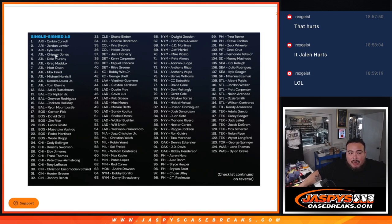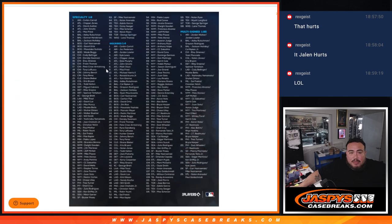So go by these two checklists here. These are the single signs, so these are one in every two boxes. You'll be seeing all of these guys there. Then they have specialty balls, which are one in every eight. Inscribed are one in every four. There's multi-signed baseballs, which is pretty awesome. Those are one in every 85 boxes, which is maybe one in every 10 cases, really. But yeah, there's a lot of nice stuff.